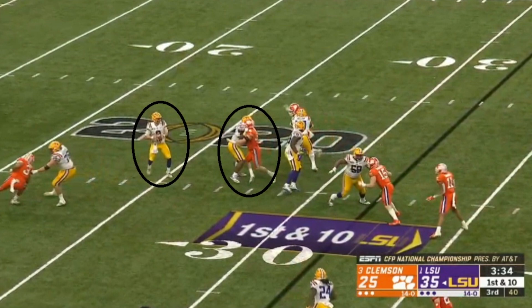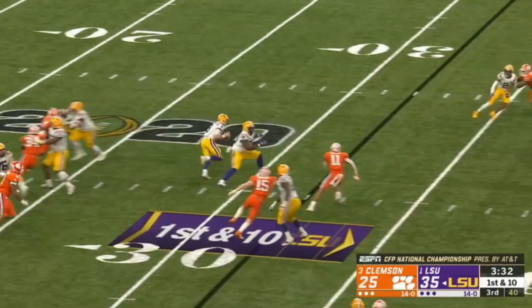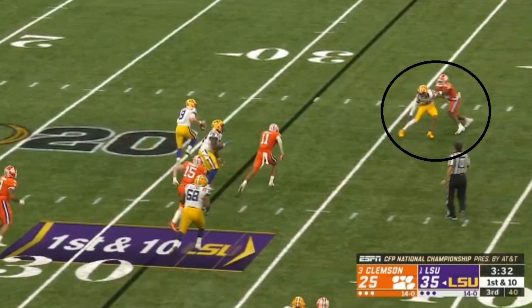So now he has to get around the pressure and then also try and see if he can find somebody who's going to be open. So he runs around, is looking downfield now. He does a good job of staying behind the line of scrimmage. And if you look at that circle right there, that's pretty much the only eligible receiver who's in the area, and there clearly is a Clemson player right on him. But of course, the dilemma right here is that Burrow can run and try to pick up some yards that way.